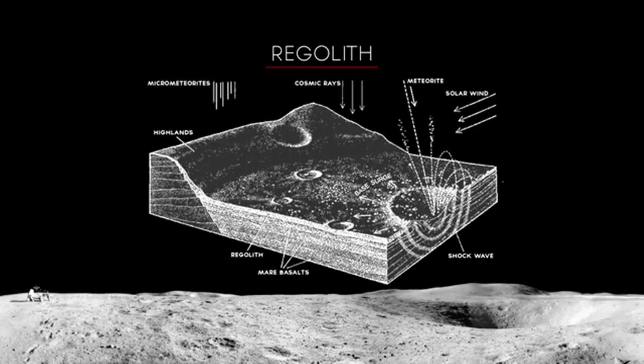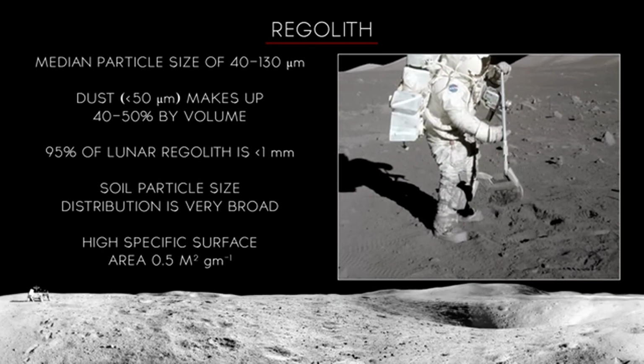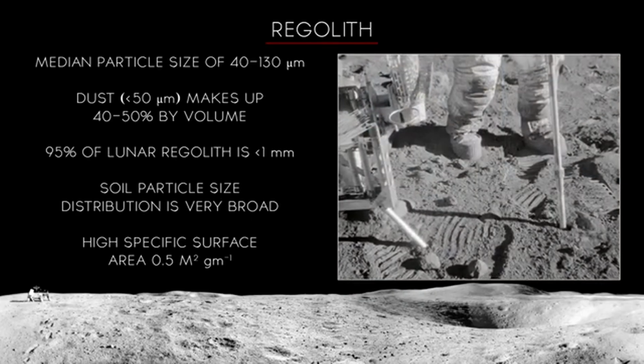There are a lot of processes that affect regolith formation. Obviously, the principal one that creates regolith is meteorite impact. It breaks up the bedrock into all sizes, and the variety and sizes of meteorites create variety and sizes of regolith. In addition to that, we have cosmic rays, we have solar wind, and those create variations in the regolith which have caused it to be quite different at a very, very small scale, and I'll leave that discussion to the subsequent lecture. The median particle size of regolith is about 40 to 130 microns. That's really small. And it's much smaller than we experience, for instance, when we're at the beach.